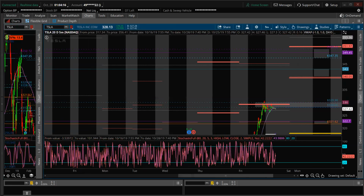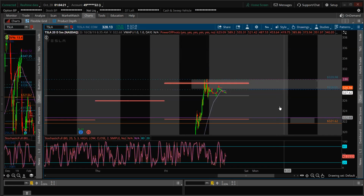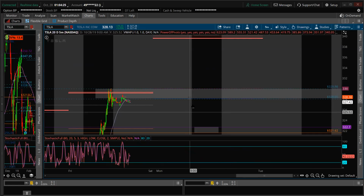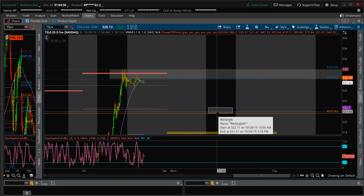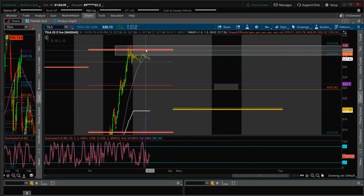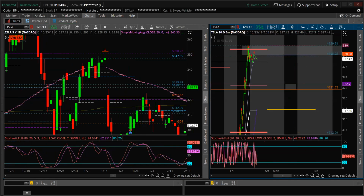It may not happen on the same day, but it is a good range. You just make sure to take profit on the way or move your stop loss. If we can't trade above this, we're looking to dip buy here, 321.62, 322.70, and no lower than 317, 318.08.